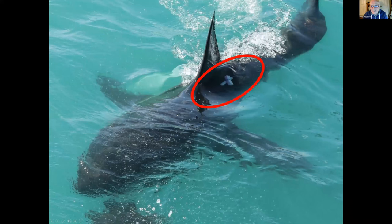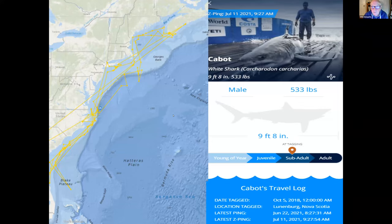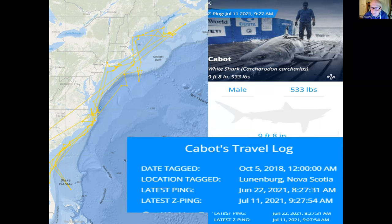Here's another tagged animal, one that we might be a little more fearsome of, a great white shark. Here's one that's called Cabot. And if you look over on the left, you can see its track up and down the east coast of the United States, all the way up to Nova Scotia, all the way down to Florida. This was a smaller one.